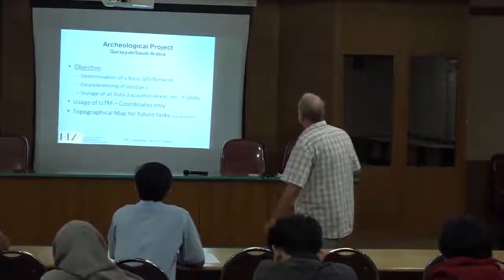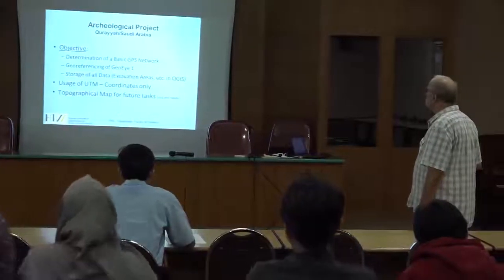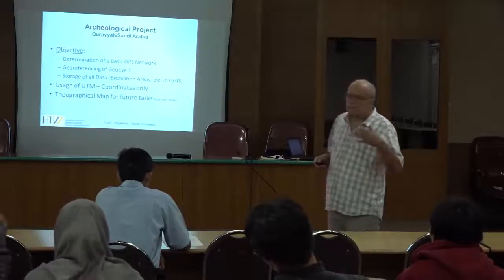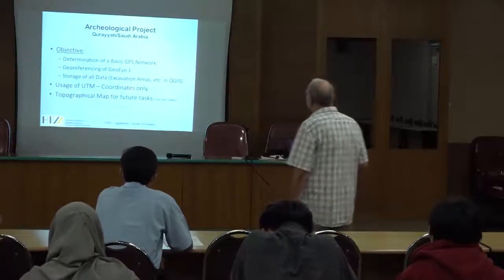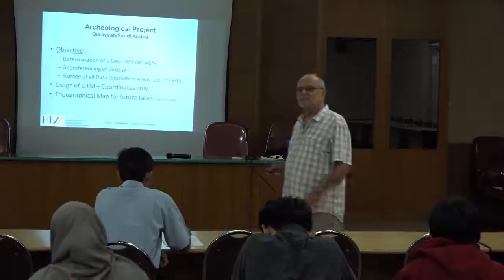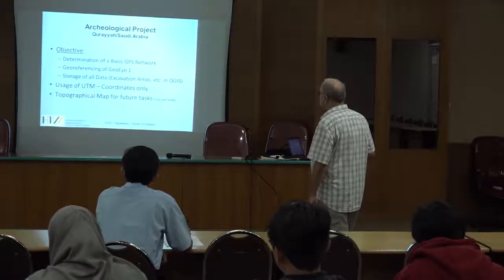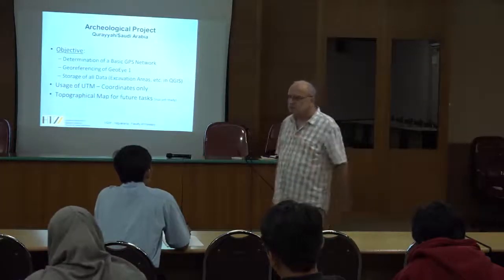They excavated it in a GIS, and the university is using the open source GIS QGIS. We have to use the UTM coordinate system, which causes mostly some trouble if somebody doesn't know how it works, because it's easy for people from the geodesy like me, but for other disciplines it might be somehow difficult to understand. And then we made some topographical maps for future tasks, which is not yet ready. This program is still running.